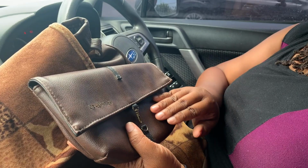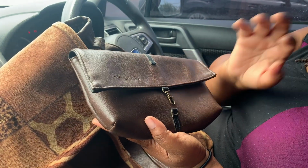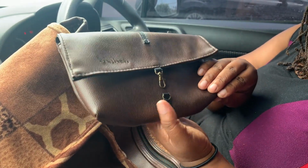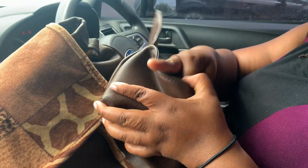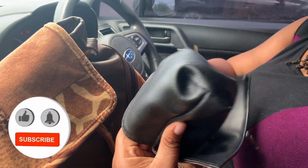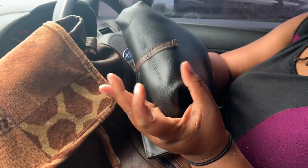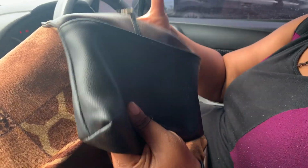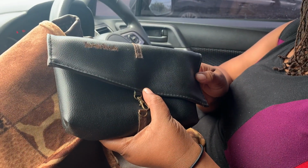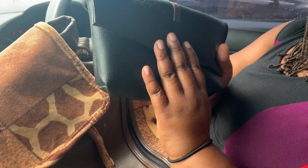And what I love about it is it's a reversible clutch. So you'll see that right now it is brown, very simple, just enough to hold your phone, your keys, maybe a pen, a stick of gum, something like that. It's reversible, so if I want to wear it with something brown, I'm good to go. If I want to wear it with something black, I'm also good to go. And just like that, I have 2 bags in one. Just like that. Isn't that cute? Very, very cute, sophisticated, versatile, flexible. So this was the first one in the family.